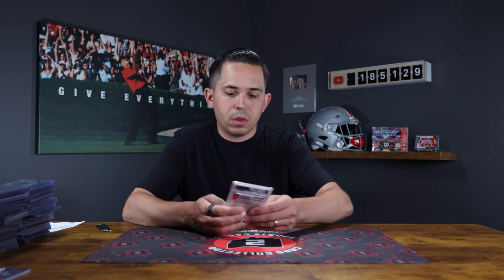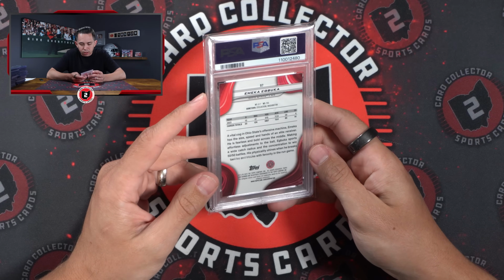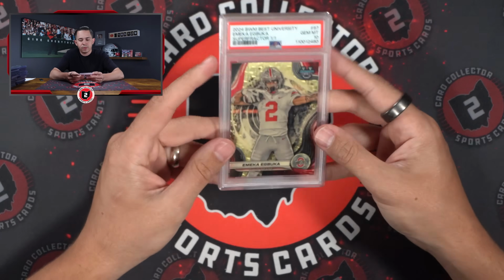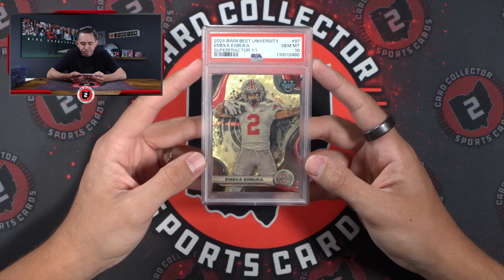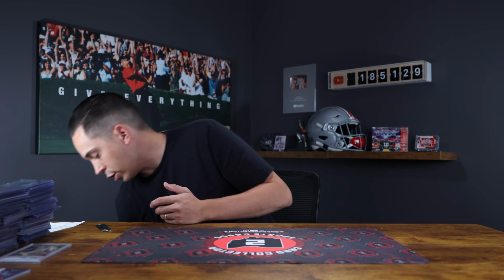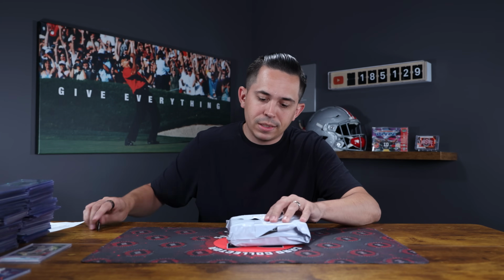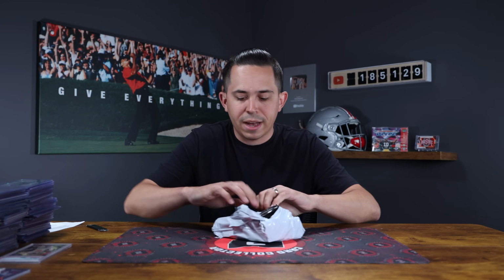Bang. There it is. A Mecha Super for the PC. This is all gross and messy. I'll get this rebagged. There it is. A Mecha Superfractor 101 PSA 10. Love this. All-time Ohio State wide receiver. Top 10 all-time. Absolute animal. Excited for him. First round wide receiver. Down in Tampa this year. What will he do? He's going to be the real deal. But that's what Ohio State is right now, man. Just producing a bunch of talent at the NFL level.